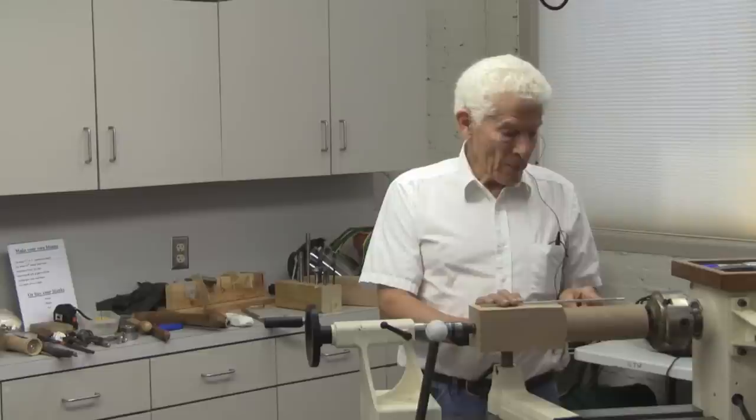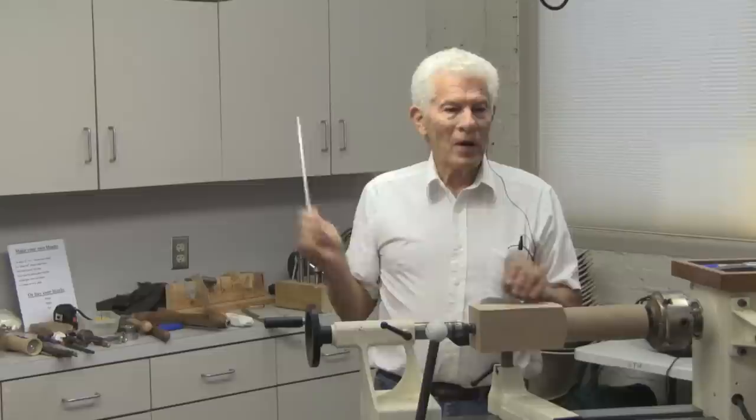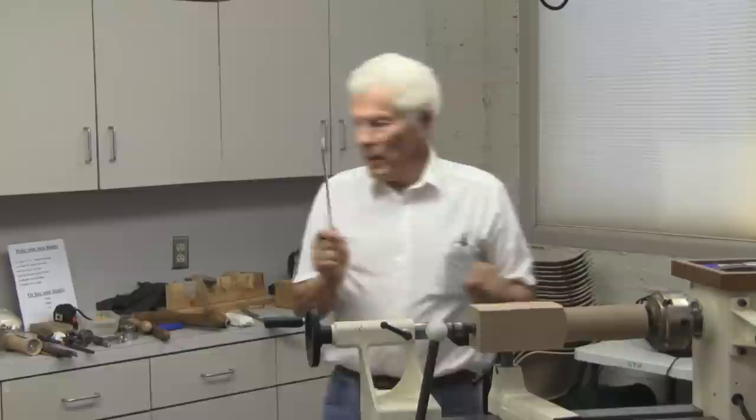Well, instead of getting your tape measure out, make a template out of this rod, just mark off 9 1/2 on it and just use that each time. You don't have to go find your tape measure, because every time I want my tape measure, my grandkids have moved it, or I can't find it, or I left it somewhere else. So that helps, just doing that on that end of it.